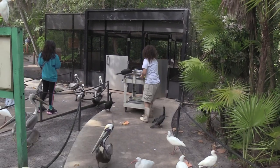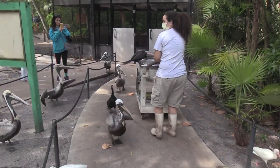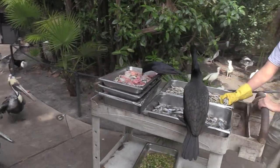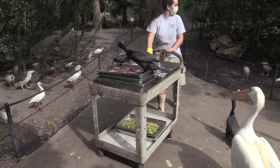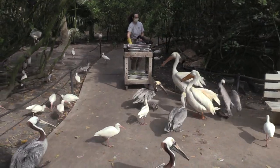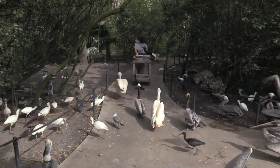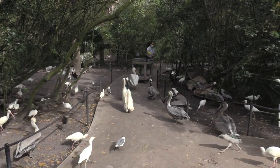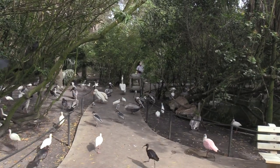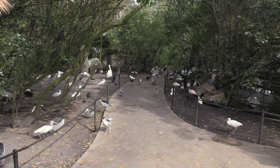See? Some of them just can't wait. Look at that. Dinner time for the birds. A couple don't want to wait. Yeah, some of them just don't want to wait at all. That one bird's got the right idea. Eat what it wants. So they are gonna follow her all around.